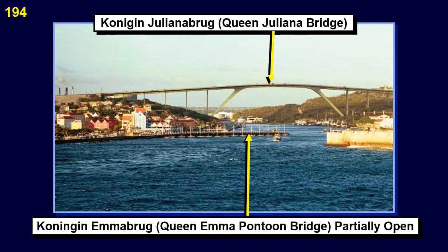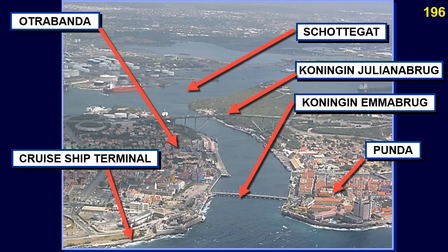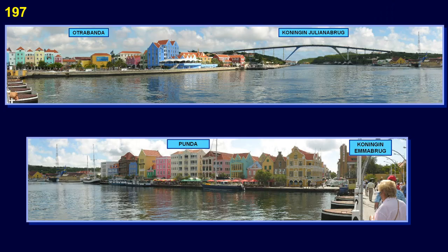This is the Koningin Emma Brug, or Queen Emma Pontoon Bridge. Here is an aerial view showing the various points of interest. This is a panoramic view of Otrobanda and Punda.